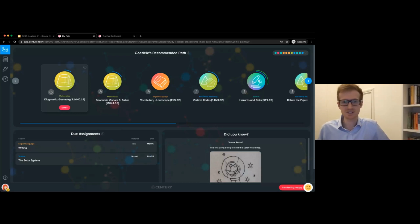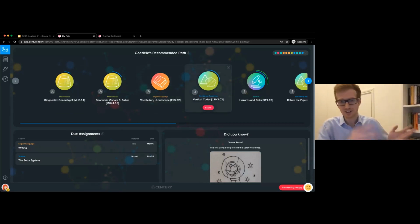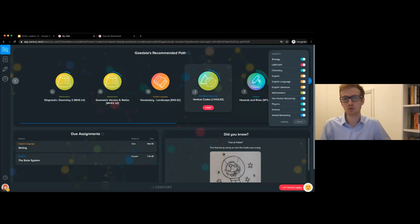And Goodell, as you can see, is being made a series of recommendations in her recommended path. And those recommendations are something that we call nuggets, or bite-sized chunks of learning. And these recommendations are being drawn down from whichever courses Goodell has assigned to her. Now, in this particular account, she's assigned maths, English, science, verbal and non-verbal reasoning.